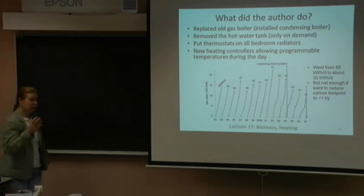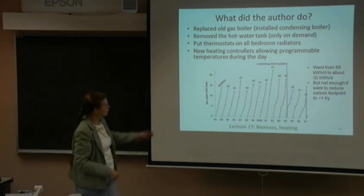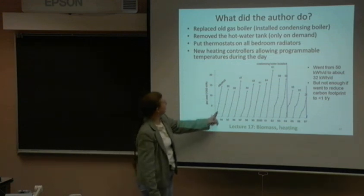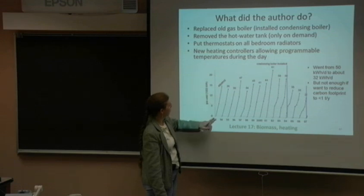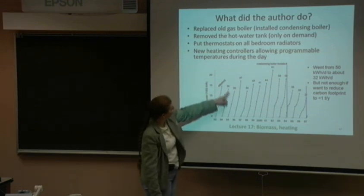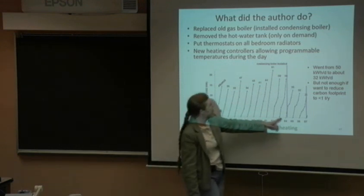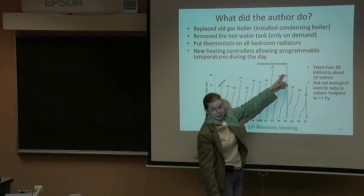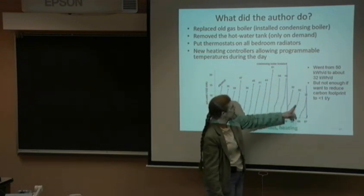So the author was really obsessed about this. That's why he wrote this book. He was keeping track of his heating bills every day, and he calculated it in terms of kilowatt hours per day per person. There are some weather variations here. This was a particularly cold year. And then he installed a condensing boiler. We call it a condensing furnace here. And all of a sudden, his energy usage went down.